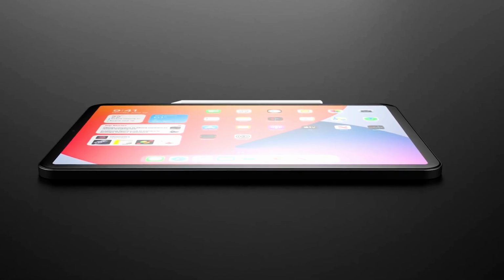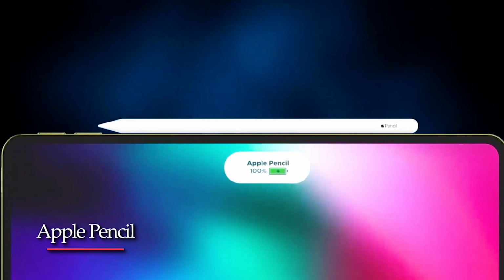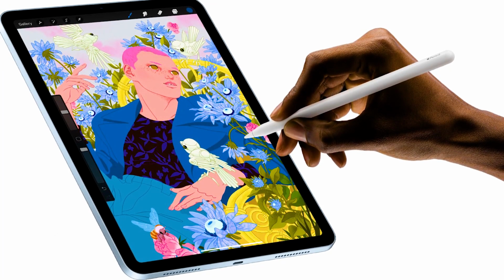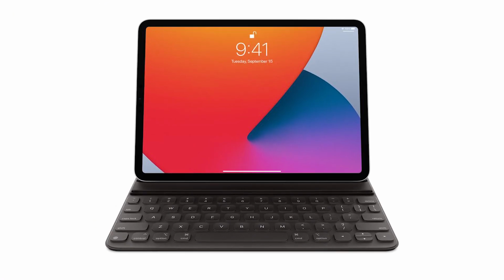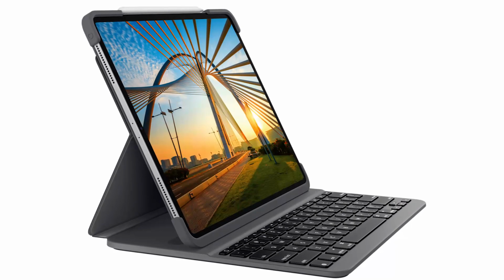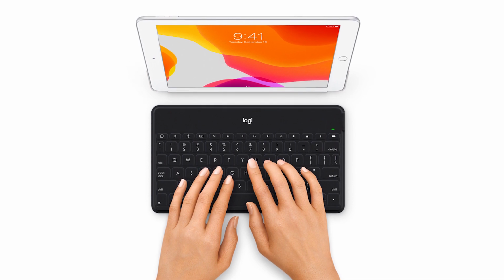We suspect the compatibility with the wonderful second-gen Apple Pencil could arrive in this generation, as it arrived on the iPad Air back in September 2020. It's likely that the iPad mini will continue to be compatible only with Bluetooth keyboards, unless Apple designs a smart keyboard folio specifically for the smaller device. Unlikely, we think, due to a smaller size keyboard being hard to type on.